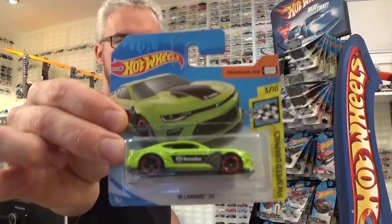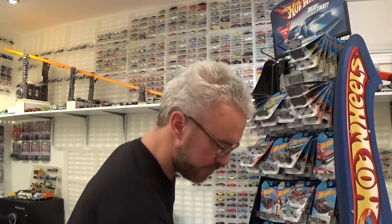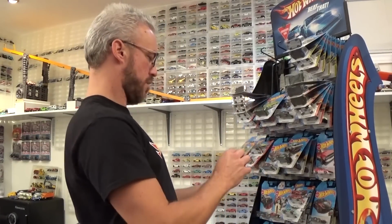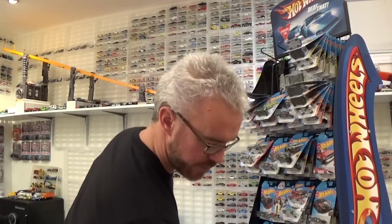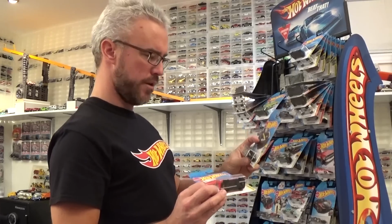So there you go, 18 Camaro RS. You know, kind of a weird green. That's actually, oh, I'm into another. I'm into the Hot Wheels Speed Graphics. So I'm not sure how that one got in there. If I grabbed that from the wrong peg.